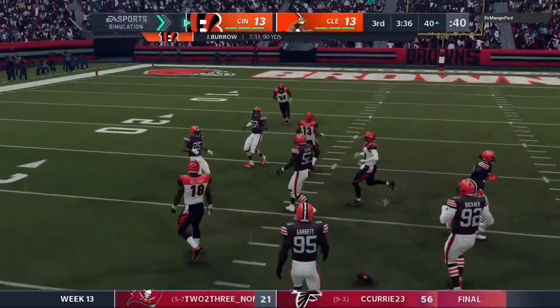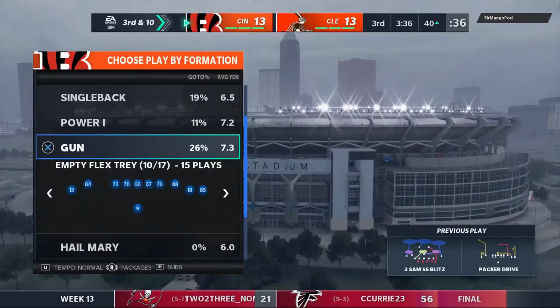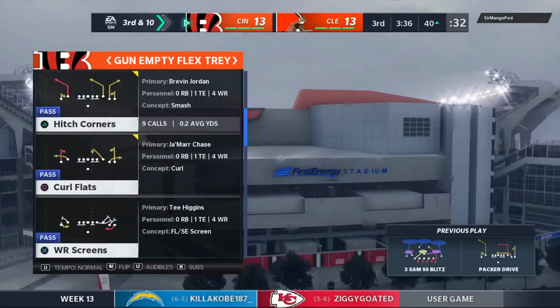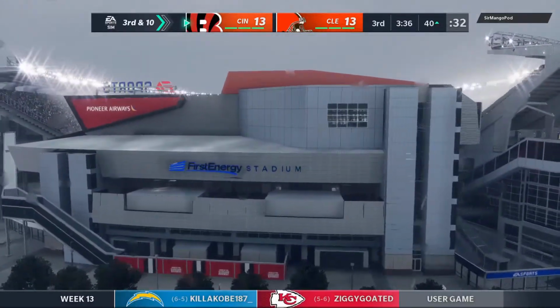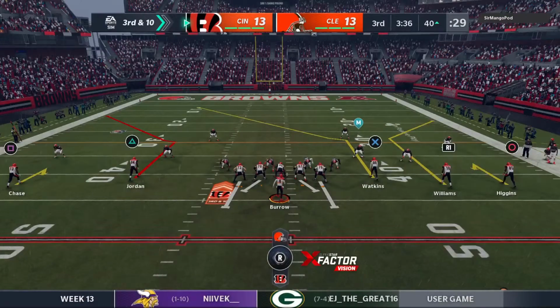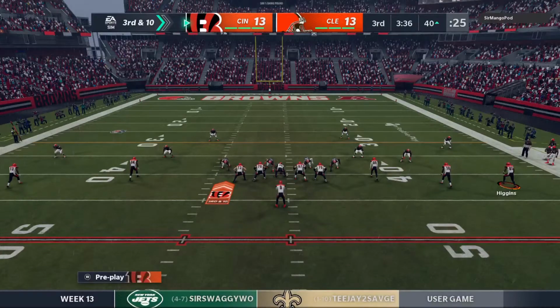Burrow toward the center of the field, but it's incomplete. Receiver coaches preach to their guys all the time. Separation, that's what's going to make the play successful. That time there was very little, and I think they were actually fortunate that it was only knocked away and not intercepted. An important play right here, 3rd and 10. And I would expect pressure here.